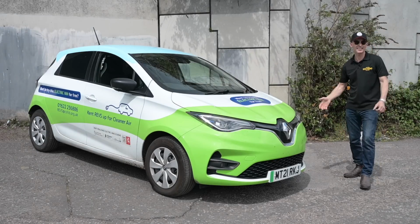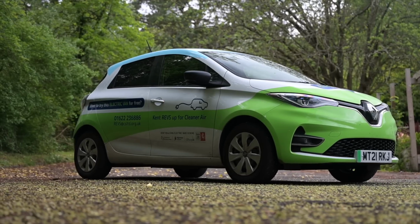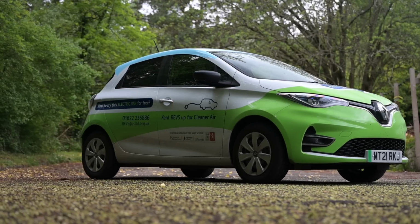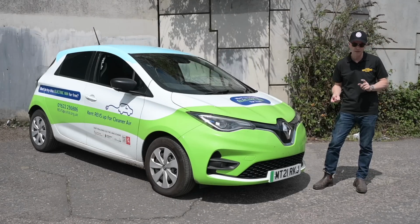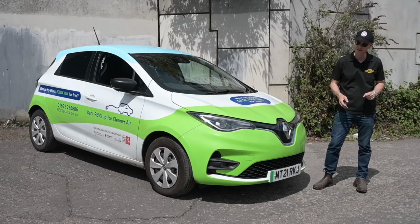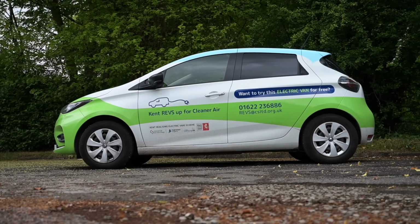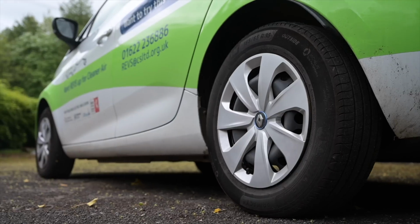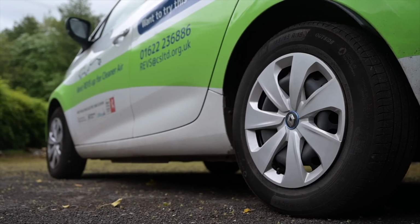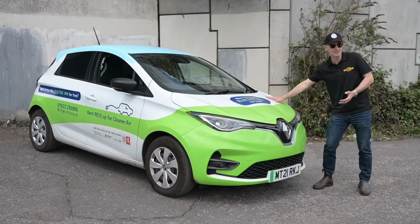Now, first of all, let's start with the range, because that's what anyone cares about, frankly. This has got a WLTP range of 245 miles from its 52 kilowatt hour battery. Now, that's actually quite respectable. Bear in mind that the basic version is £25,000, the plus version is £28,000. That kind of range puts it up there with the offerings from things like the Volkswagen ID3 and 4. Even the Porsche Taycan isn't that much better. Basically, this is the mid-range, average, good level, and it's here in this small van.